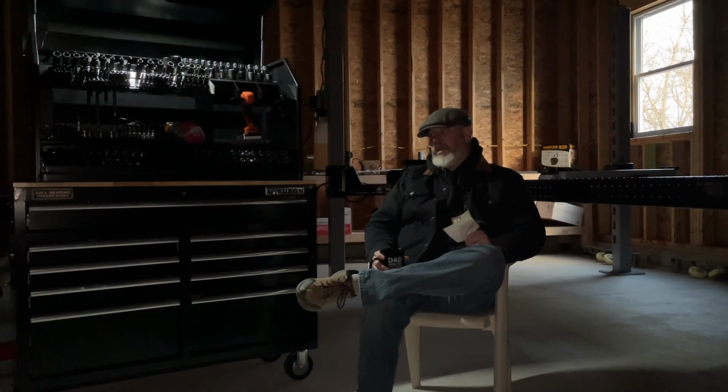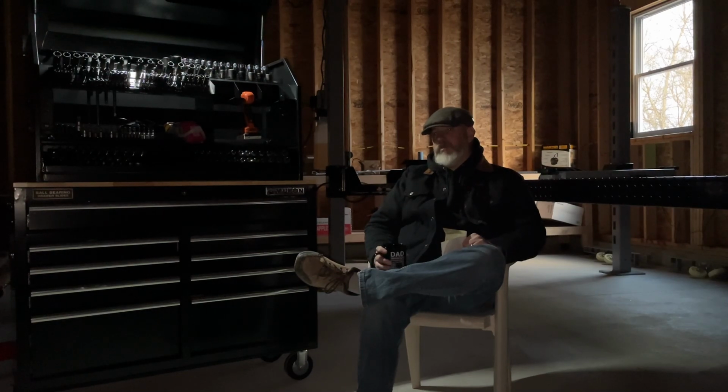I do have some that I'll be putting in here, but I think this is all I need, to be honest with you. I'm not a major mechanic or anything like that. I just tinker here and there. I like doing things on my own. And being as old as I am, having the lift is going to be perfect. I spent my whole life rolling around on the ground. So I'm looking forward to not having to do that.